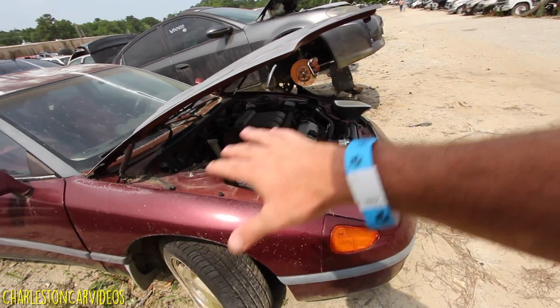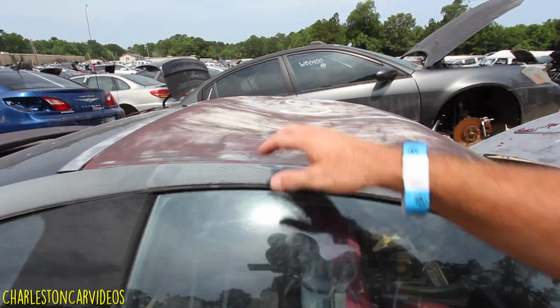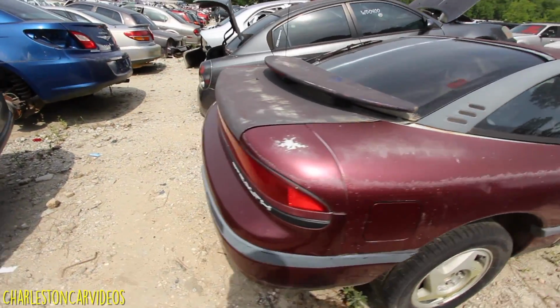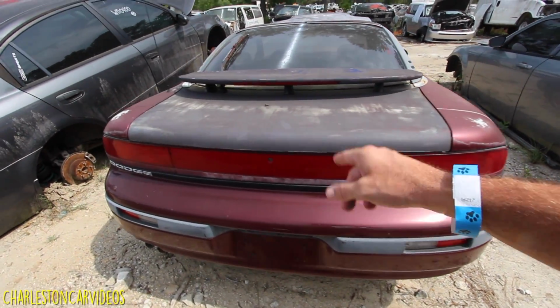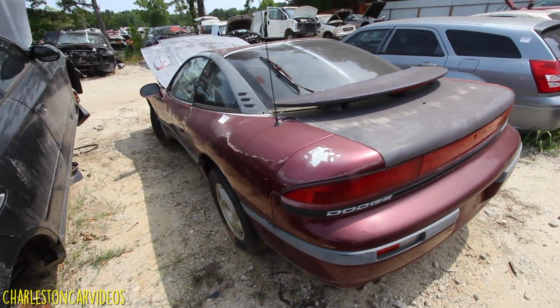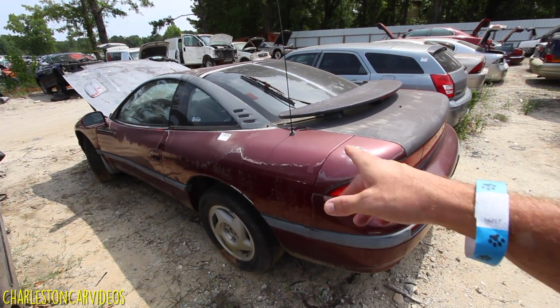Anyways, the body's actually in pretty good shape on it, other than the roof being beat in right there. But I mean, look at the car, actually in pretty good shape. Yeah, I'm right. That's a Dodge Stealth. Those were really cool cars. And Mitsubishi also had one of these called the 3000 GT, I think it is, something like that.